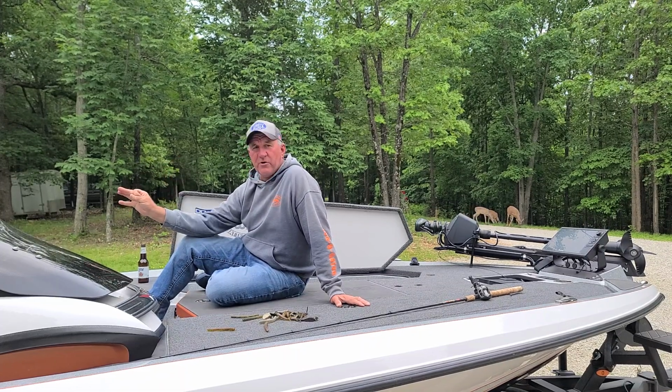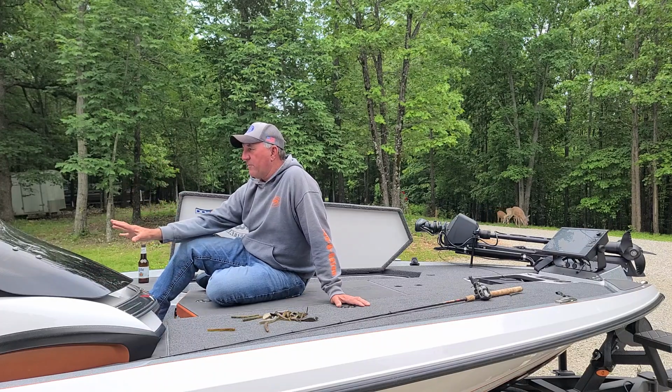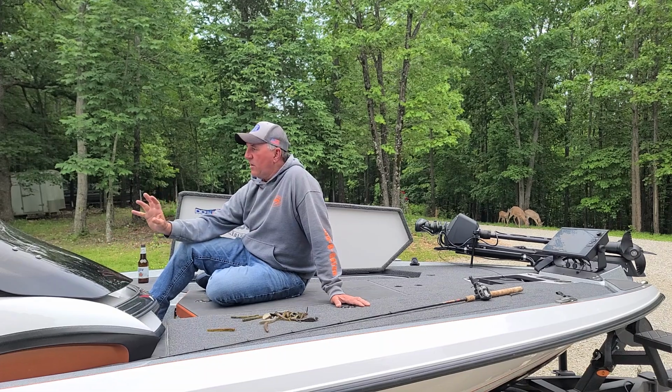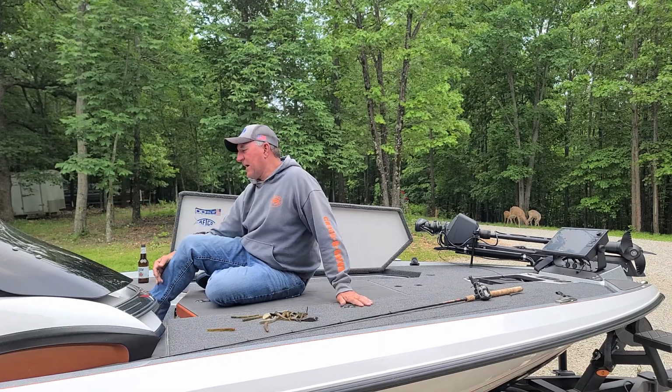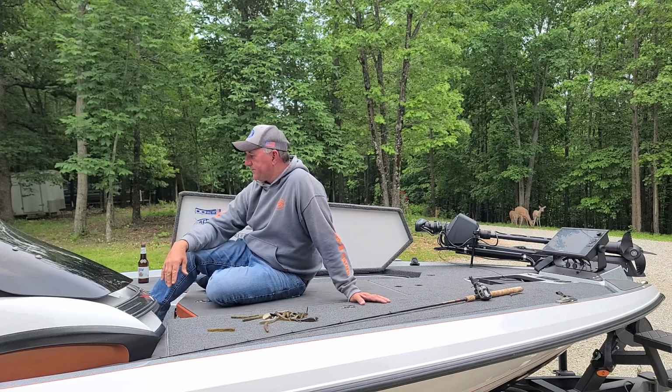I run the Group 31 DECAs is what I'm running. I've got four of them in this boat. The live wells ran all day, the lights, everything else. So no issues at all with them.